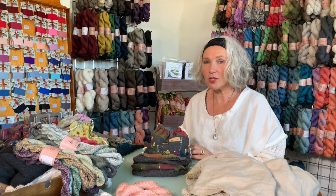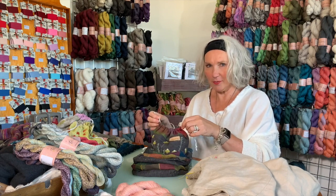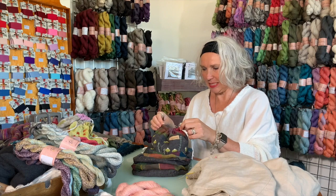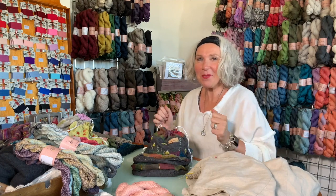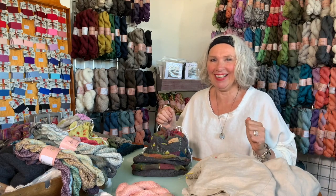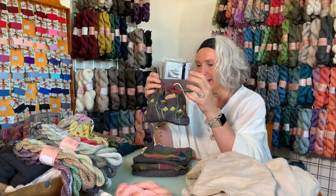Shall I show them? They are so lush. I'm actually really tempted to keep this one for myself. It's very greedy. Maybe I won't. Maybe I'll make it so expensive that nobody will buy it. And then I can still keep it for myself. All right. Look at this.